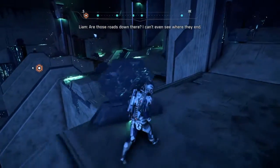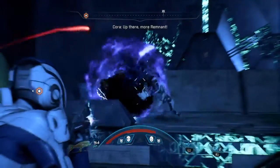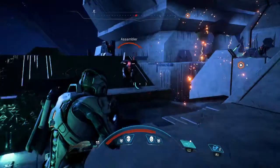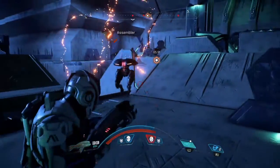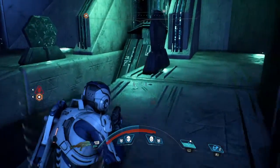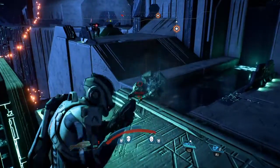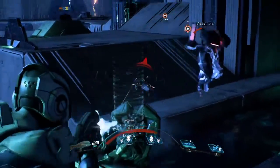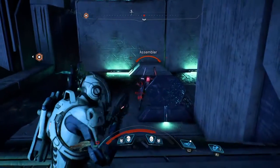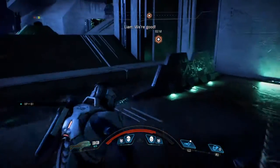Are those roads down there? I can't even see where they end. Up there! More remnant! Watch the edges! Way ahead of you! Eyes up! Don't let them get above us! We're good.